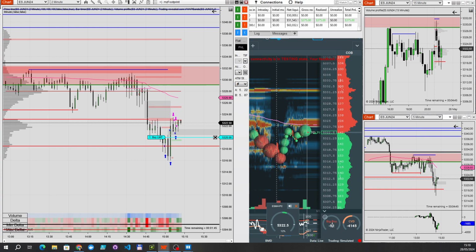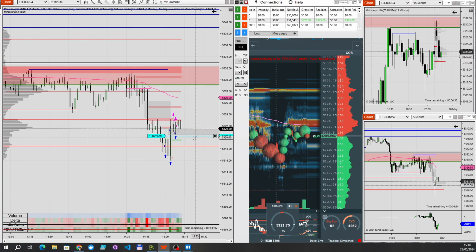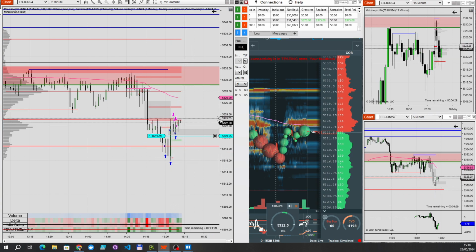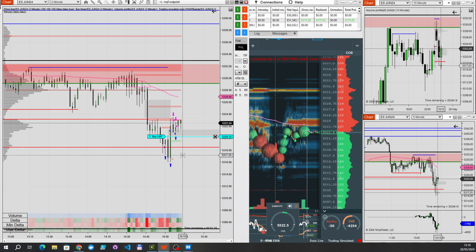Look at that. Minus 52. But before we go, we should clear that liquidity. We should take that liquidity. There should be a nice little drop into this area. Boom. Just grab it. It should happen. Still have 5 minutes to collect.